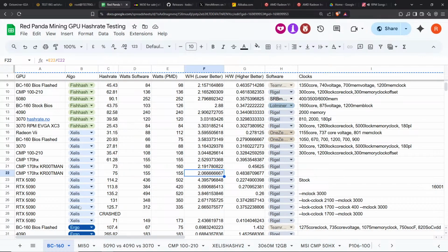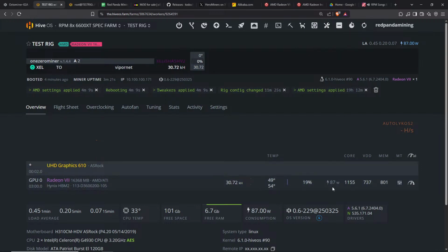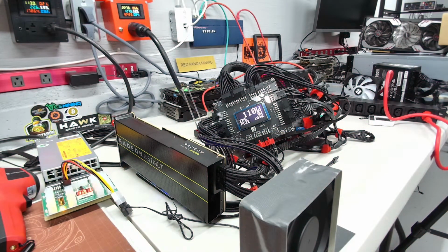Let me look at a 3070, you know what? Let me add, oh no, my Radeon 7's here. Oh, look at that. It's the same thing. I already have the Radeon 7 here. 31.15. All right, let me add the MI50 here. MI50. We're getting 30.29. Software wattage shows 87. Let's just put that in. 87. And then PMD is all over the place. 110, 113, 115, 124, 128, 120. I'm just going to say 120.